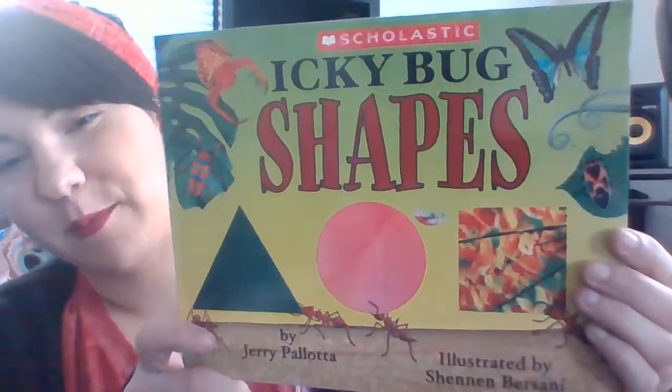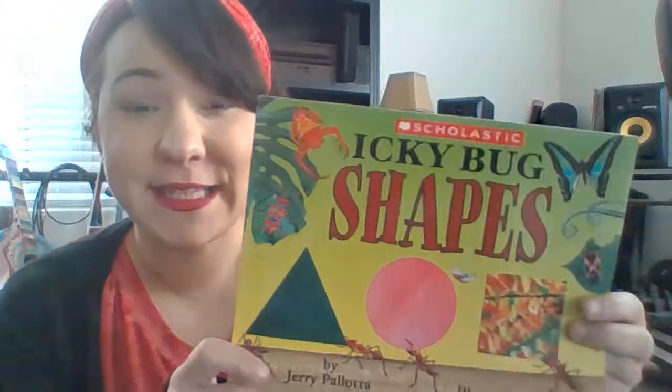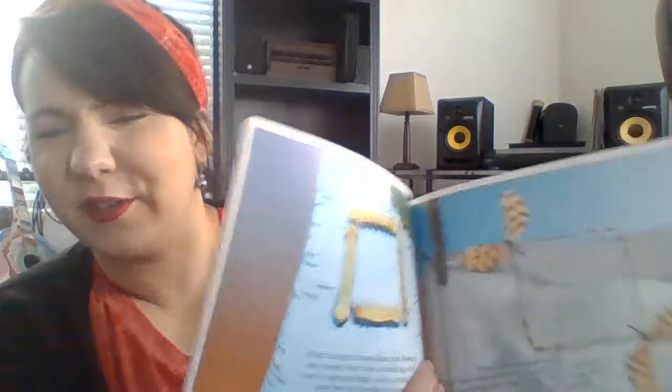And I'm kind of excited about this book because it has shapes and it has bugs. I was looking at the pictures and I was kind of like, maybe this is fiction. It doesn't have real pictures of bugs and their shapes. But the more that I read it, I would consider this book to be real information because it's telling you true information about bugs and shapes. So tell me what you think.